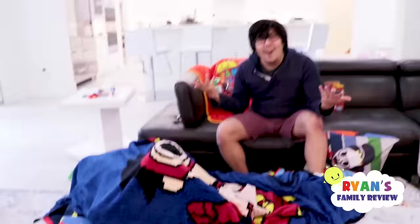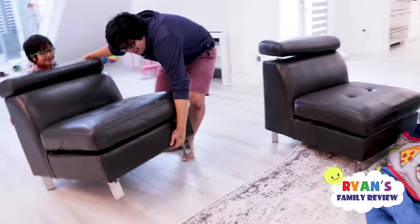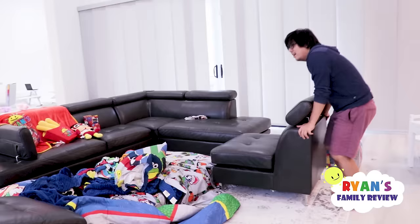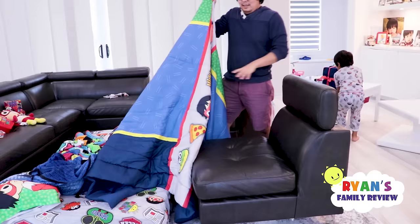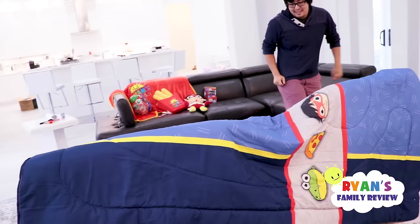Woohoo! All right, Daddy, you have any ideas what to do? Sofa and. Oh. These are the walls. Oh, good idea, Daddy. You're gonna use that? Oh, looking good, Daddy. Yeah. Ryan's still moving stuff.